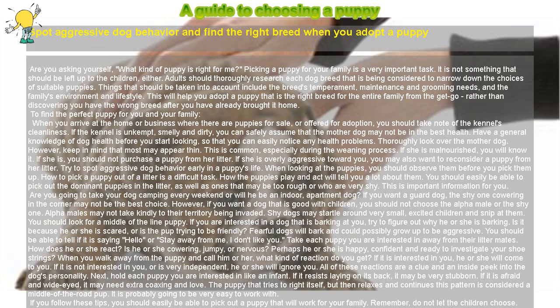Quick tips: you may want to avoid purchasing your puppy from a pet store. Many pet stores buy their puppies from puppy mills. There are many suitable puppies available at your local animal shelter. These animals are pre-screened before they are open to adoption.